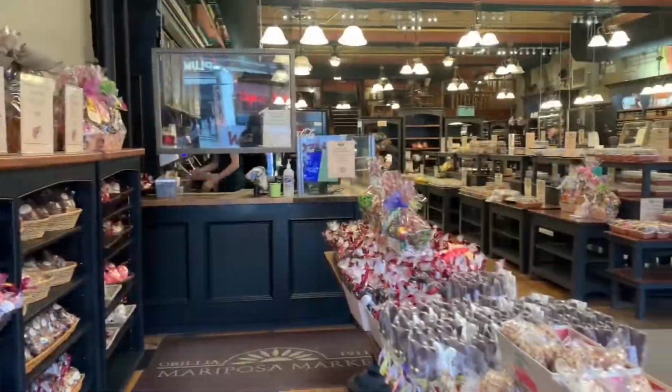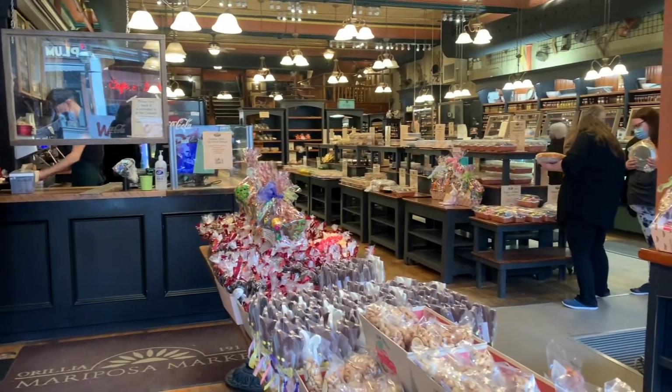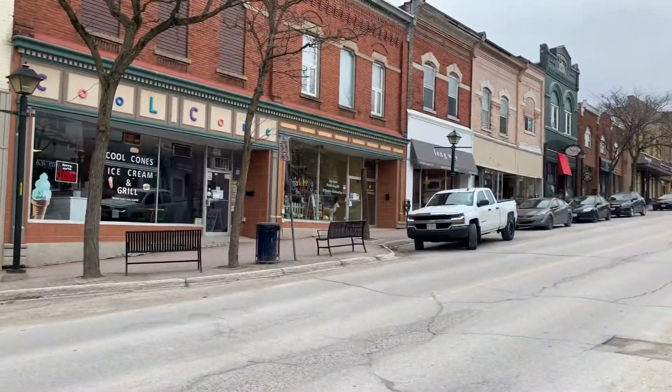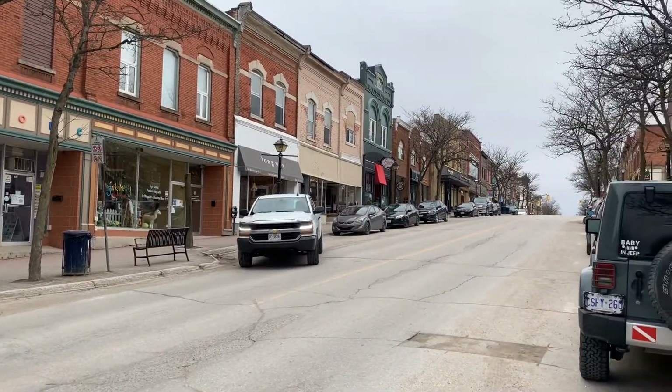We visited the Mariposa Market as well and picked up some treats. There's a strip called Mississauga Street, which has some restaurants, and we visited Brewery Bay.